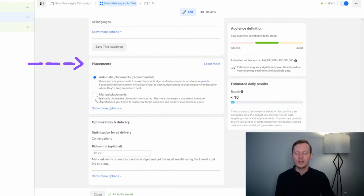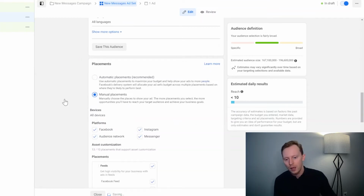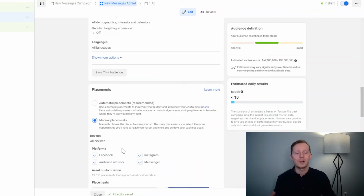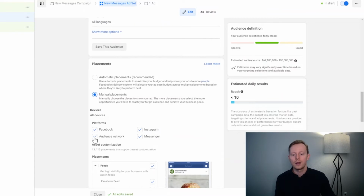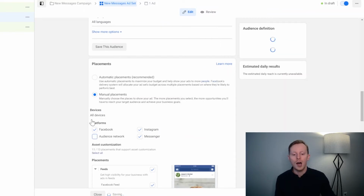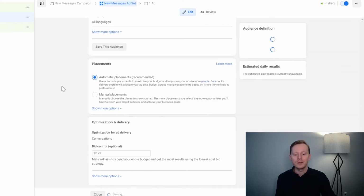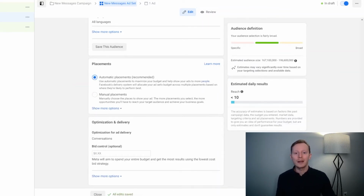This is just telling Facebook, hey, I want to only be shown on Facebook. I only want to be shown on Instagram. Again, we have the supply and demand effect here. If we limit the amount of options that we give Facebook, naturally we're going to be charged a higher cost per impression. So I would encourage you to leave it at automatic placements. All right, now that we have covered the ad set portion, let's move on to the ads.